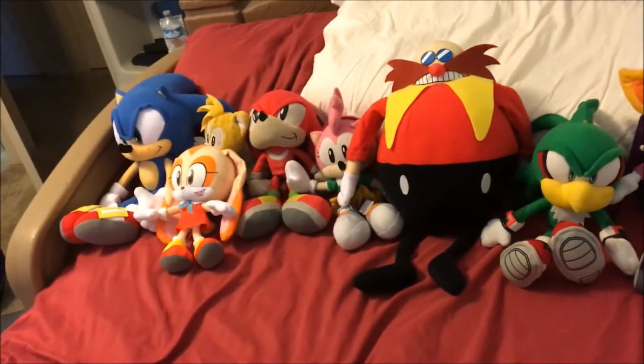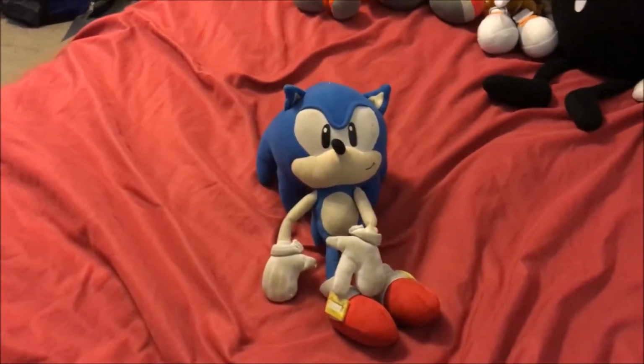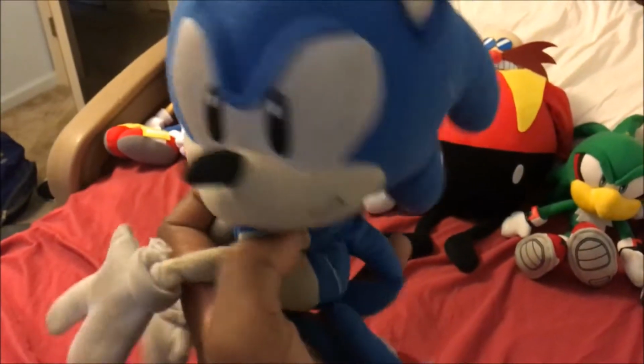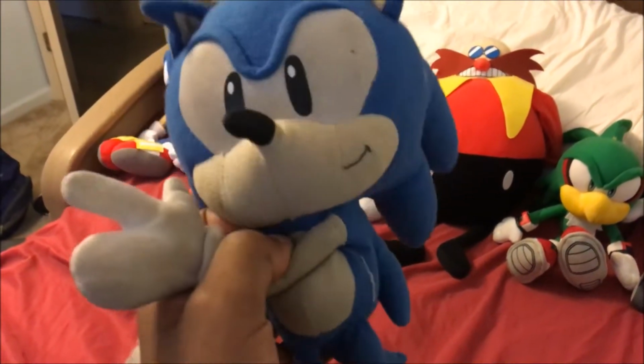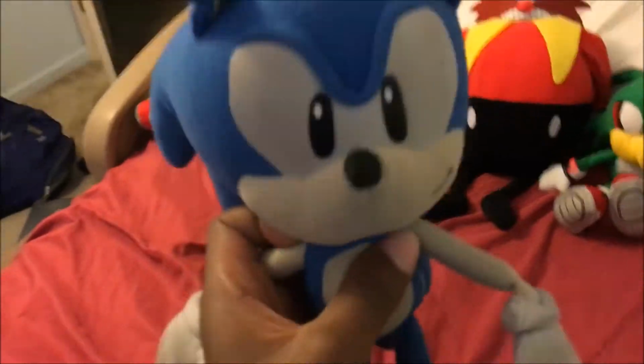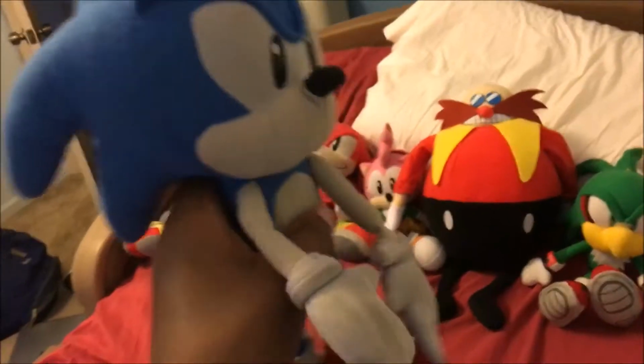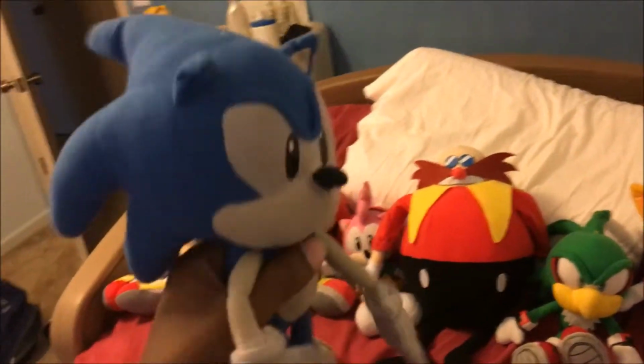Next Sonic plush I want to show off is GE. This guy is just really old. You guys know this is the old Sonic that's in my videos. This is the GE classic Sonic plush, and I will go ahead and put an image up on screen for what a new classic Sonic GE plush is supposed to look like. So yeah, here's what a new classic Sonic GE plush is supposed to look like. You can see from this old, dirty Sonic plush I just showed, it looks different. You can obviously tell that this is the oldest plush that I own.